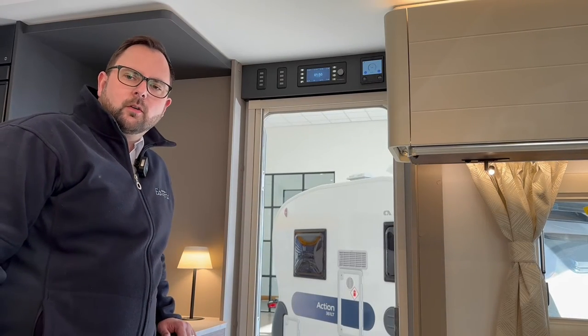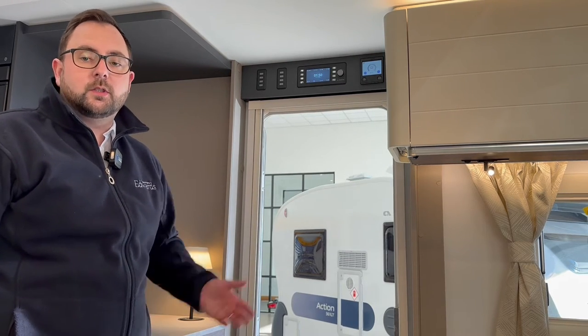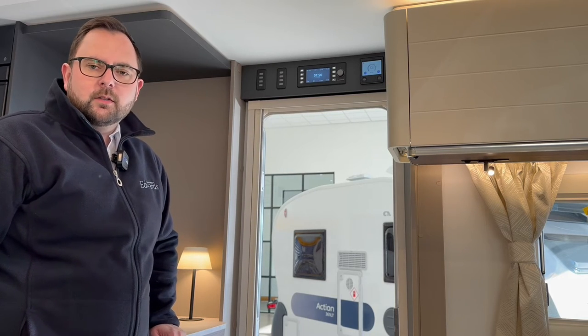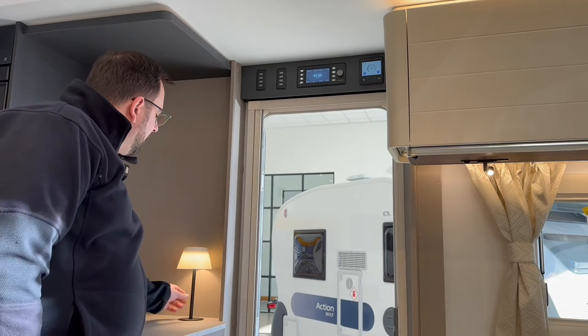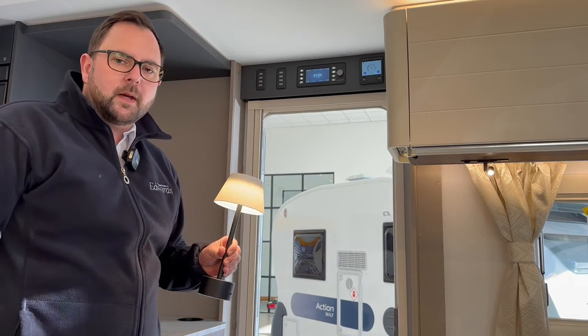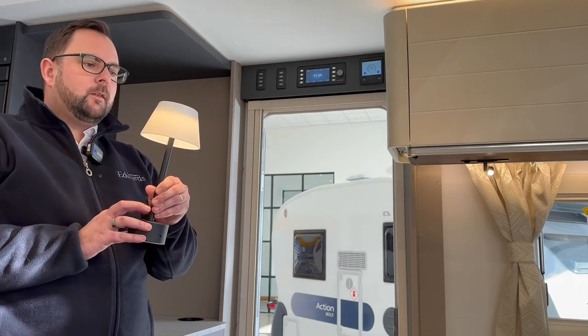Here we have the 12 volt control panel, and here, just next to it, we have the hot water controls, which is supplied by the Alde compact system. While we're in the area, something new is this rechargeable lamp, which can be removed from its base and used around the van or even outside. It also has three different brightnesses.